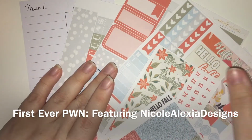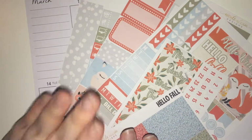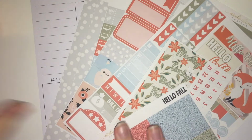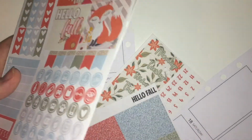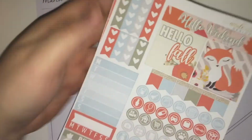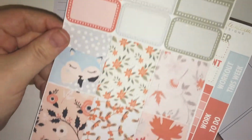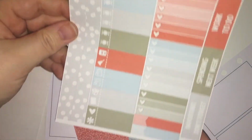So, this is so exciting. I have a kit from NicoleAlexiaDesigns, which is called Hello Fall. And so here is the first sheet, the second sheet, and then the final third sheet.